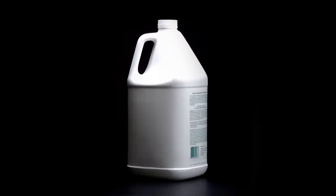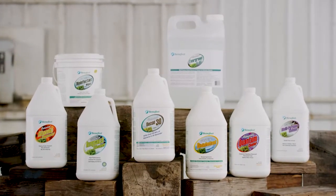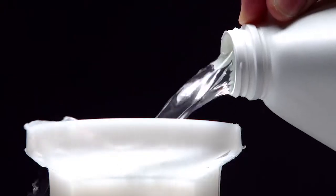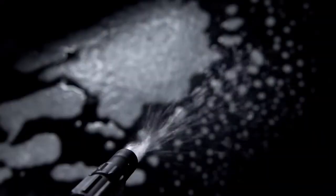People have asked, what do we mean when we say Benefect is authentically botanical? Well, authentic is defined as not false or copied, genuine and real. Botanical means a substance that's obtained from a plant. Benefect was the world's first and is still the only authentically botanical disinfectant technology.